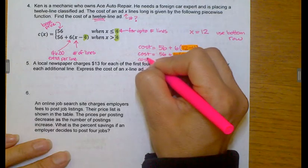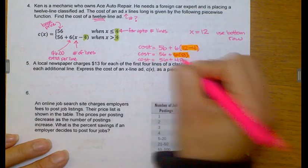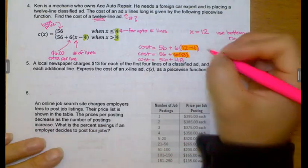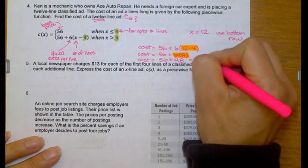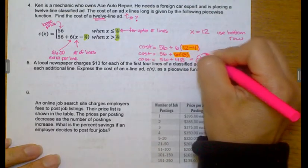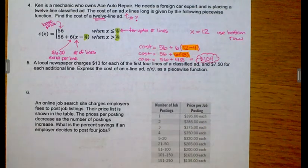So my cost is now 56 plus 48. And last, I'm going to add. So my final cost is going to be 56 plus 48, which is $104. So $104 is the actual cost of my ad. That is my final answer.